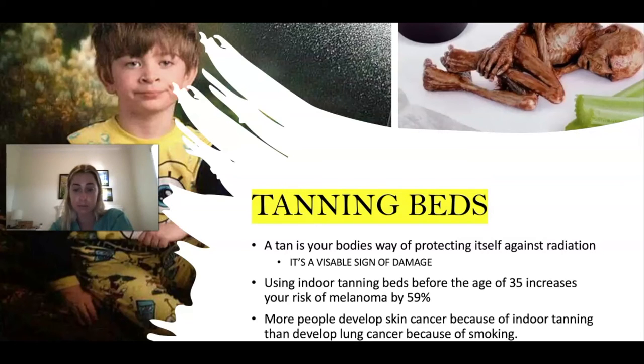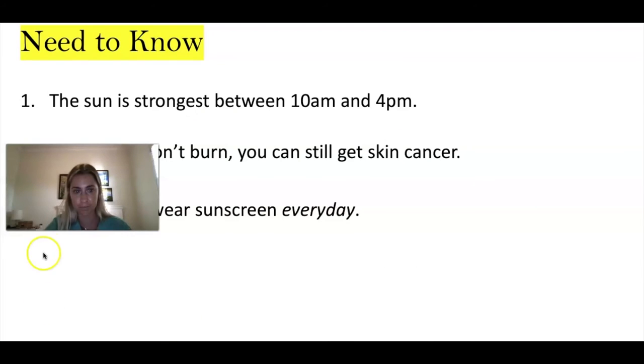Using indoor tanning beds before the age of 35 increases your risk of melanoma by 59%. And more people develop skin cancer because of indoor tanning than develop lung cancer because of smoking. I feel like that fact really hit me hard, because you hear all of this talk about lung cancer and smoking and all of these ads, but then you hear crickets when it comes to skin cancer, tanning bed use and sunburns. So I thought that was something that was really noteworthy.